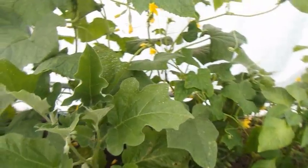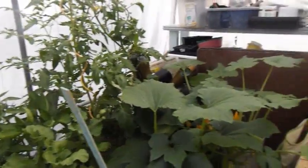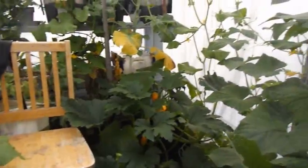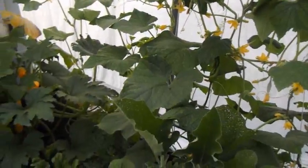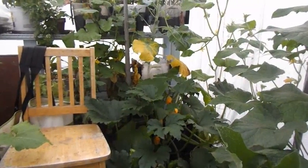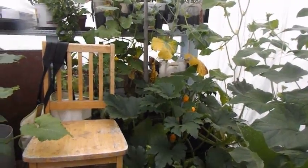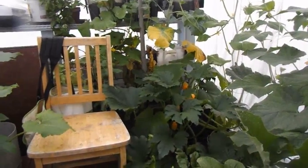But as you can tell, the greenhouse is pretty much of a jungle. It's doing wonderful in here. I'm opening it every day so that it gets some airflow and then closing it at night. So this is what it's looking like in the greenhouse at the end of June.